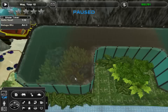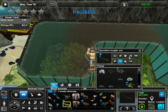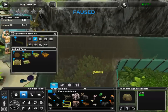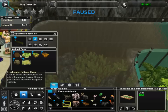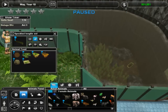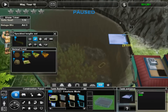Alright, let's see. Now, let's see what specific things our friend the longfin eel needs. What do you need for food, my friend? Okay, rock with aquatic insects. That can be just fine. We'll put that right here. A substrate pile, we can put that right there. And actually, I think it would be good to put a box with aquatic insects over here so people can see it eat. Which reminds me, we also need to put in a spot for a zookeeper to get in. So we can put that right here. Yep, almost.